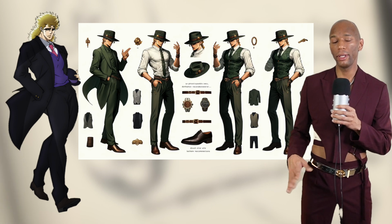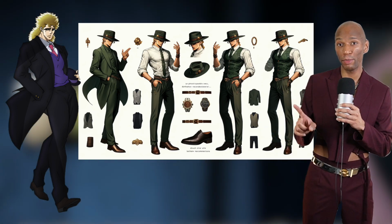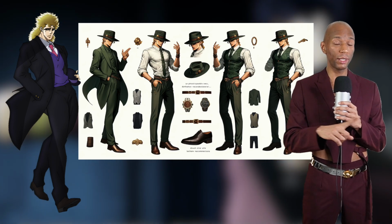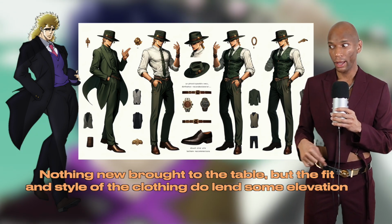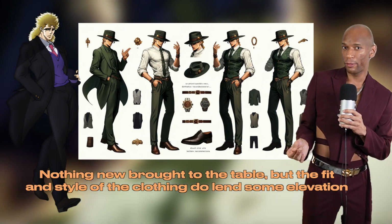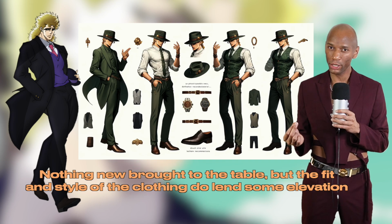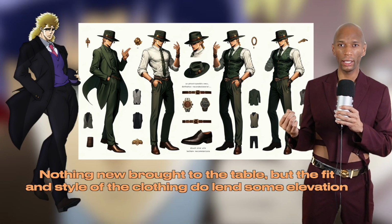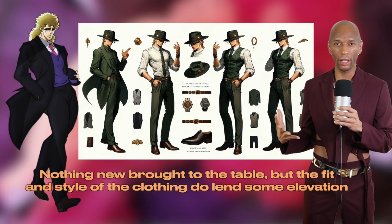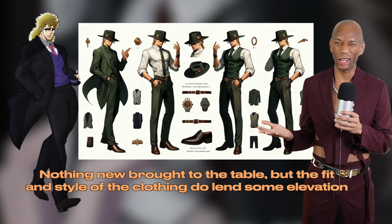Now, when we look at his reimagined style, there really isn't much difference, which does speak to how well depicted he was originally. But what I want to highlight here is the difference in the style of the hat, as well as the fit of the clothing. A more fitted ensemble can translate to sometimes a little more sophistication, and the style of the hat is also a bit more sharp and clean and modern, which are the elements that I think elevate it a bit more, but it doesn't really do anything that much different.